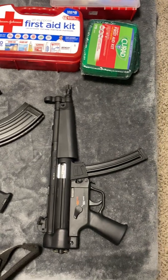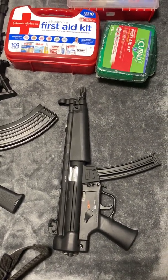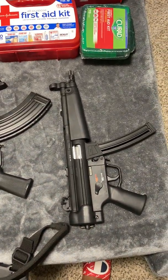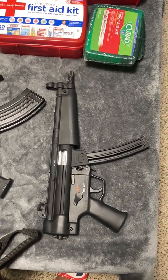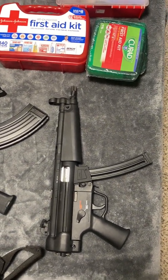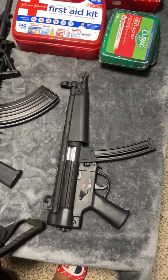And then there's a plinker gun, like you can shoot squirrels and anything like that. Just my .22 LR Umarex MP5. That thing's pretty fun to shoot. I realized I got the wrong one. I didn't get the long rifle that comes with the stock or the brace. So I'm probably going to buy a new one that has the little can cover and the stock as well.